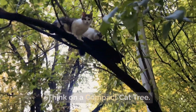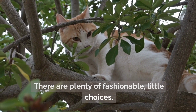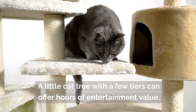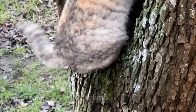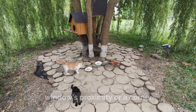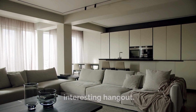Think on a compact cat tree. A cat tree doesn't have to occupy much room. There are plenty of fashionable, little choices. A little cat tree with a few tiers can offer hours of entertainment value. On it, your cat can nap, scratch, and climb. Search for a cat tree suitable for a window's proximity or a corner. This will maximize your available space and provide your cat with an interesting hangout.